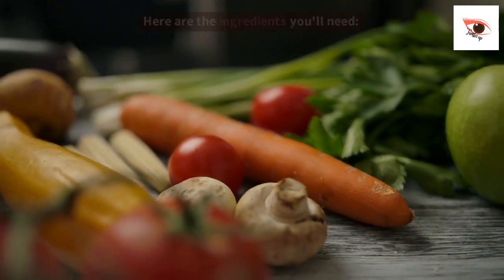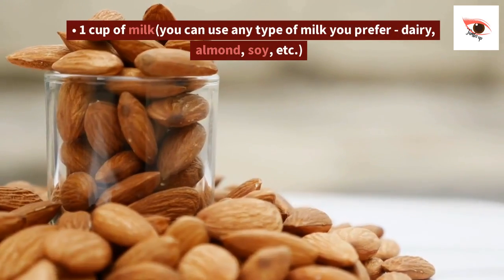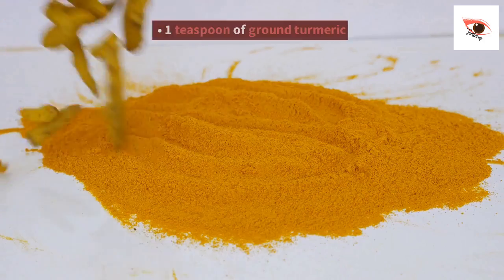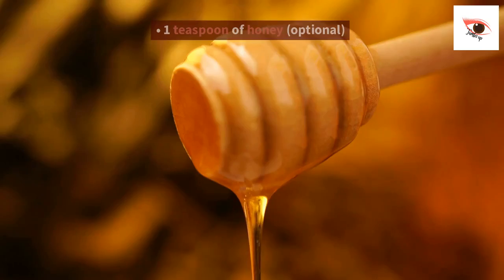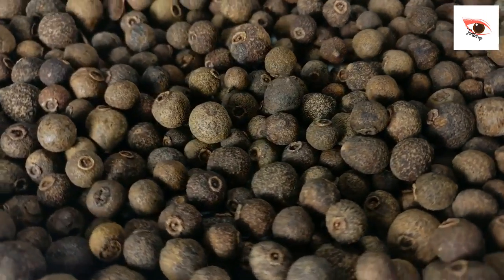Here are the ingredients you'll need. 1 cup of milk. You can use any type of milk you prefer: dairy, almond, soy, etc. 1 teaspoon of ground turmeric. 1 cinnamon stick. 1 teaspoon of honey, optional. A pinch of black pepper.